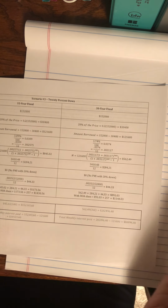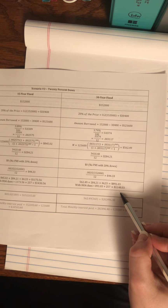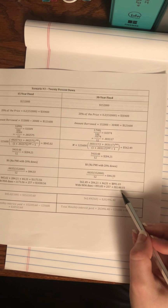Though over here, it's not nearly as bad. If I could do this, I would do the 15-year fixed, but on a teacher's salary, this is actually, honestly, based on my personal budget, this is the only one that I could really afford. Out of all of these options, this is the one that I could afford with my budget.